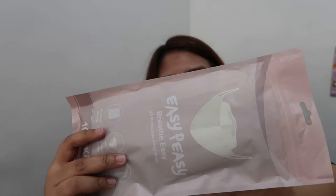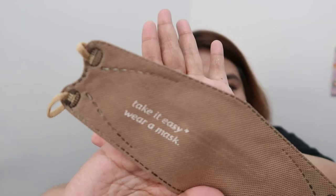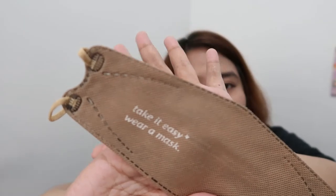Okay, this is the Easy Peasy Mask. Tony Sia made me buy it. And the reason why I'm doing this haul is I ordered some stuff from them. So, nakalagay siya dito by 10 pieces. This is 149 pesos. And nabuksan na siya ng mother ko kanina. There is something written on it. Take it easy, wear a mask.